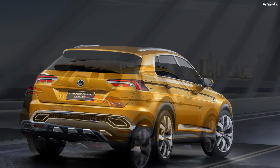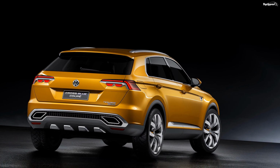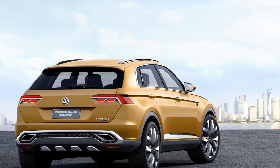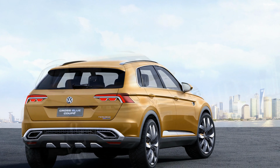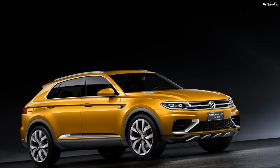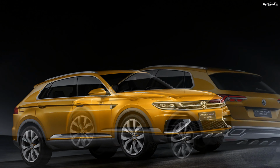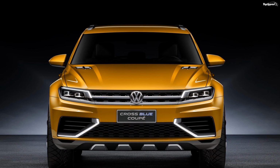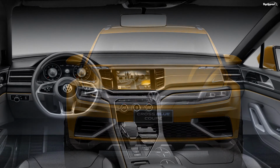Very little was revealed about the interior, but we still learned some important details. As you can see in the images, VW did not go over the top with the CrossBlue Coupe Concept's interior, which leads us to believe that this model is definitely a preview of a planned production model. The images show what appear to be leather-wrapped semi-sport seats that boast a two-tone black and gray color scheme.